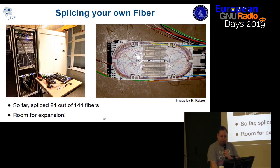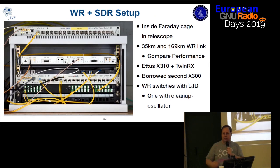And what we end up with is this. This is actually inside the Faraday cage, inside the telescope. This is a White Rabbit switch, and into it you get fiber, which actually runs all the way to the Westerbork telescope, either by 35 kilometers of fiber or 169 kilometers of fiber. We have some optical filters, and this is the USRP X310. And I actually managed to borrow an extra one so that we could compare them at the same time.